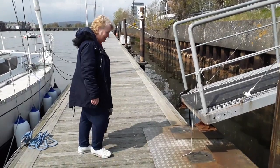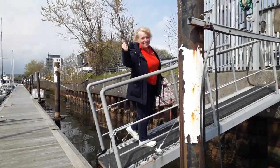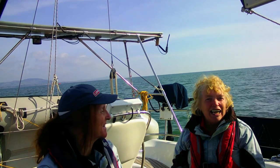Yeah, it's good. Although the step up. Bit of a step up for you. Certainly is. Oh, managed it though. Can get a wee bit big, because it's fixed, isn't it? It's a fixed height. Yeah. So a wee bit of a step up there.